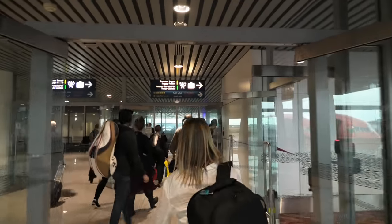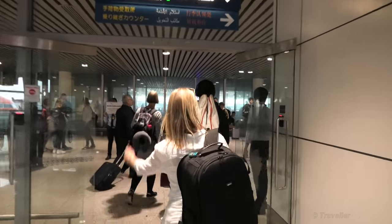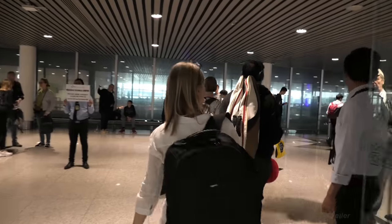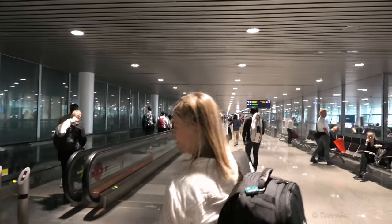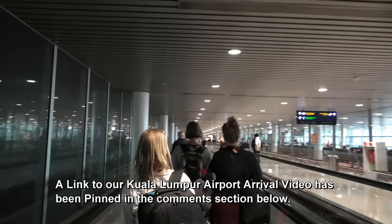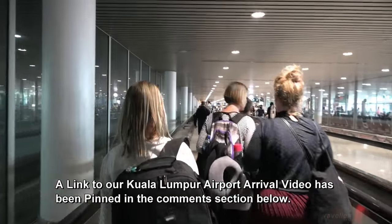Transfer counters, baggage reclaim, so we go yellow to the right. We're just following Maro. Welcome to Kuala Lumpur, arrival. Let's walk. You want the travel aid? Oh, check the travel aid, so then. If we can walk, though. Here we have Kuala Lumpur Airport. We've got to do a little arrival video at the same time. We've done one before. You can check it in our airport playlist. We'll do another one just for good measure.